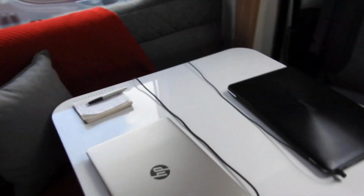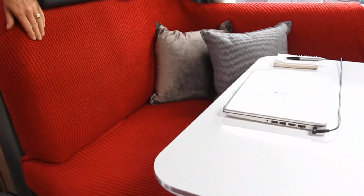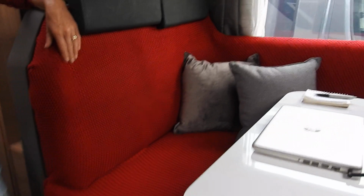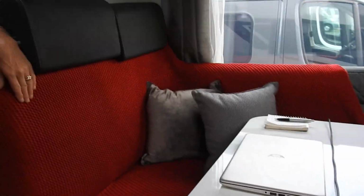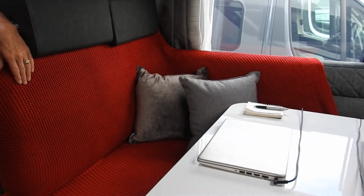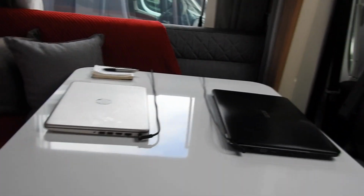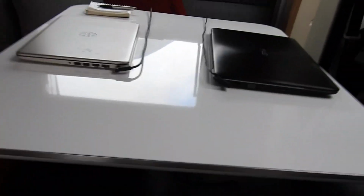The table is also really neat, because you've got room for easily 6 people. You could seat 8 people here if you really had to. It would be tight, but if you wanted to have a couple of glasses of wine with a group on a rainy night, you could do it with 8 people. Without COVID, yeah.